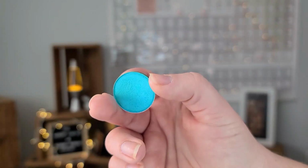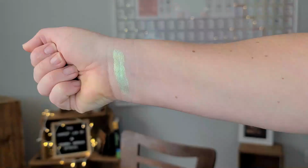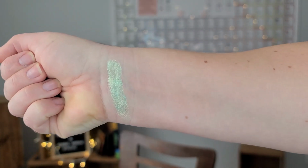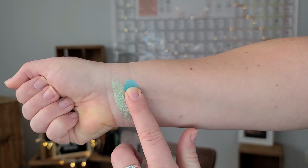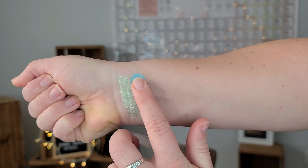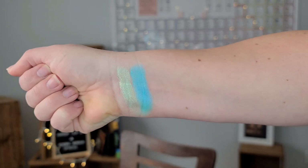The next shadow, Coastal Scents, is Blue Hawaiian. It dupes the shade 7 of 9. Now this is a satin formula, so I think hers is a matte formula. Just a really, really beautiful Hawaiian blue color. The satins perform like mattes in the Coastal Scents shadow. Some satins perform more like shimmers and some are closer to mattes, and Coastal Scents are closer to mattes.